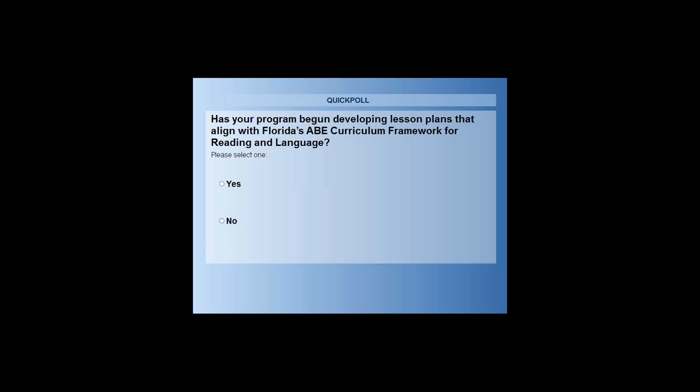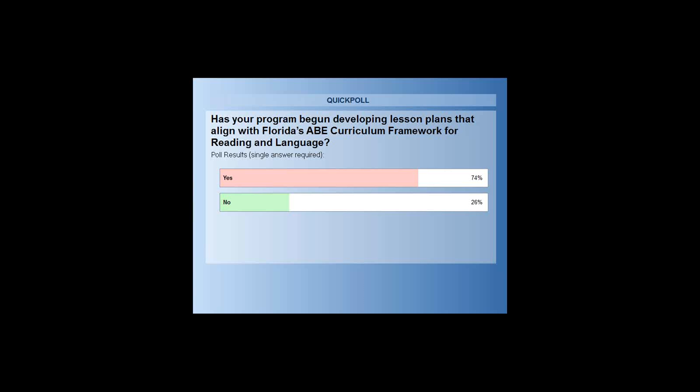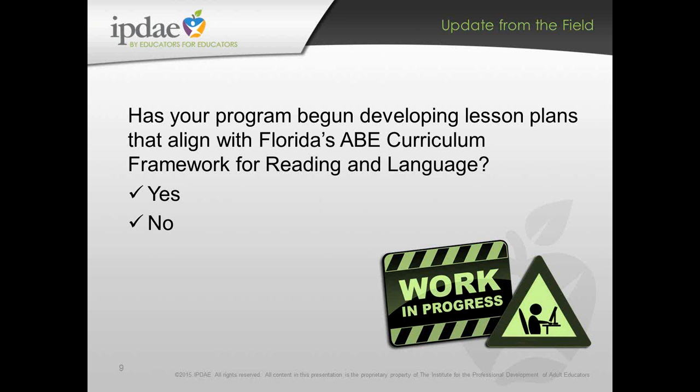And with that, we're going to close the poll and share the results. What we have is that we're really looking at 3/4 of you out there who really have started that lesson planning process and aligning what you're doing to those ABE curriculum frameworks. That is an absolutely wonderful thing to see as we're moving through. And we know that that number is just going to continuously grow over time as we're working with this. So fantastic. Kudos to everybody out there who's working so hard on these different things.